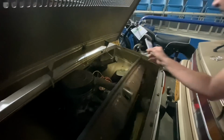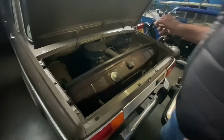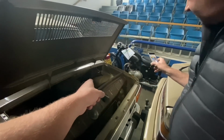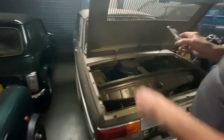Again, it's been garaged all its life. Look, the old jack there, original scissor jack. So it is. I like that. Is that the fuel tank there? Fuel filler? Yeah, it is. Don't leak fuel on the old engine. Definitely not. You wouldn't get away with that now, would you? No. You're actually filling the fuel up on top of the engine. Yeah, I like that.